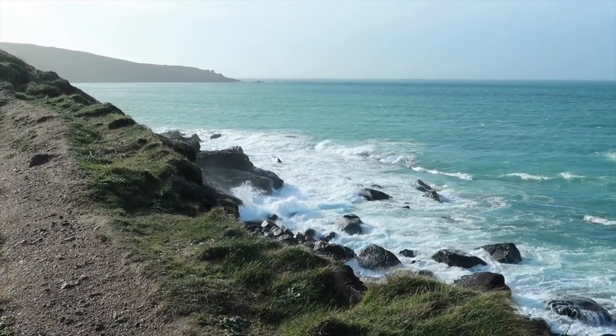This was an island, and the accumulation of sand between the island and St Ives eventually joined the town and the island together. So St Ives is kind of built on sand.